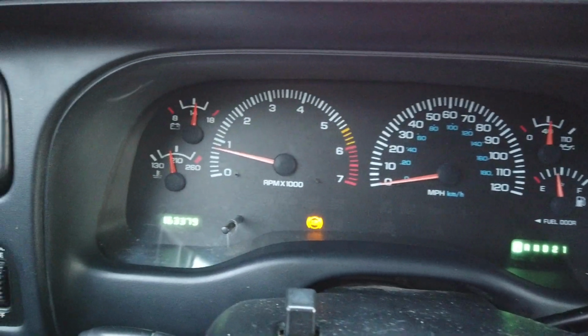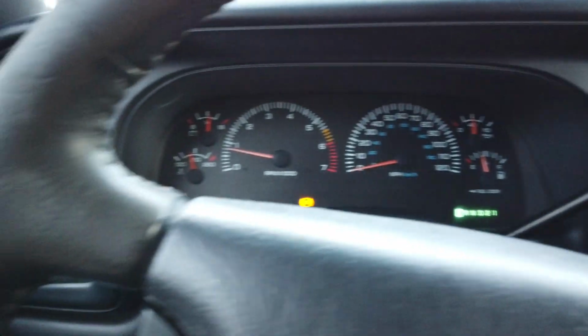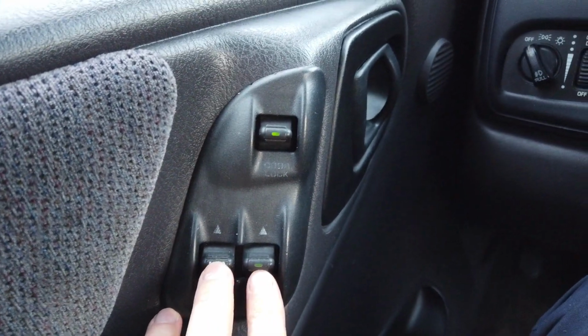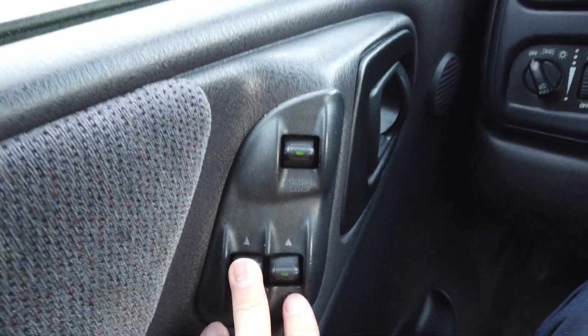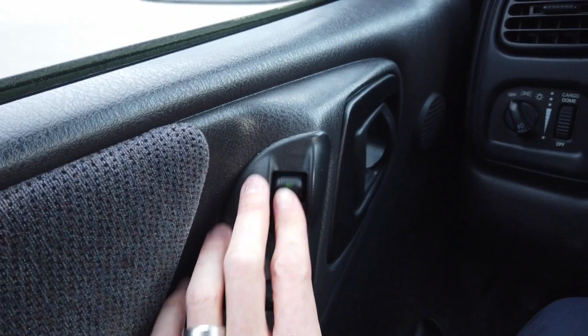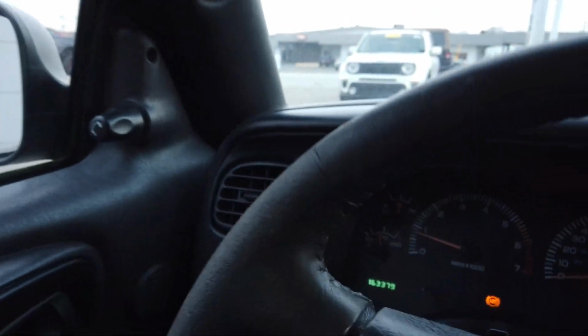There is a light on the dash, an ABS brake light, but the brakes did feel fine. The ABS is the anti-lock brake system, so maybe a sensor or something along those lines. But to get a truck at this price and these miles, you're going to have some of that. Power windows, they do work. Power locks, they do work. All right, let's check out the outside.